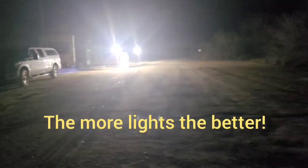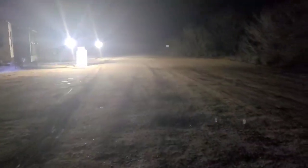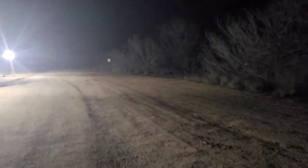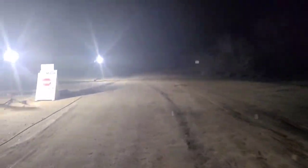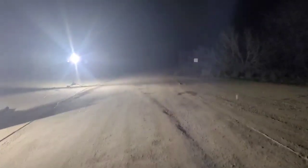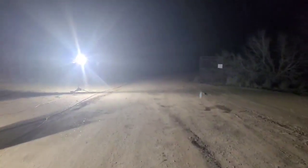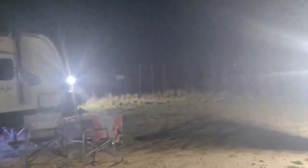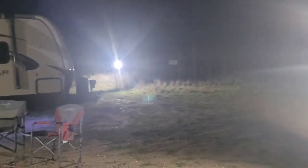Out here, you can never have too many lights. You want to be able to see all the way around your camper at night time, including the generator. So if you have to walk to your generator, you can see it. And also you want to light it up good because you can see bobcats, javelinas, coyotes, fox, snakes, just all kinds of animals. So it's always best to make sure that you have more lights than not enough.